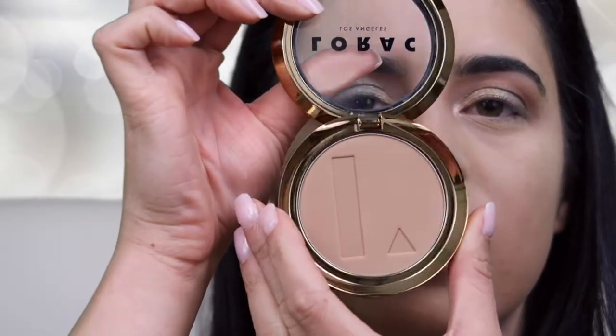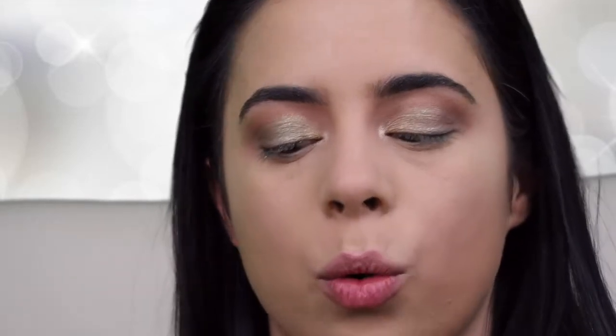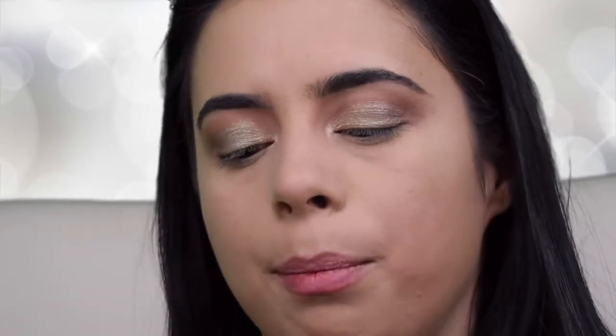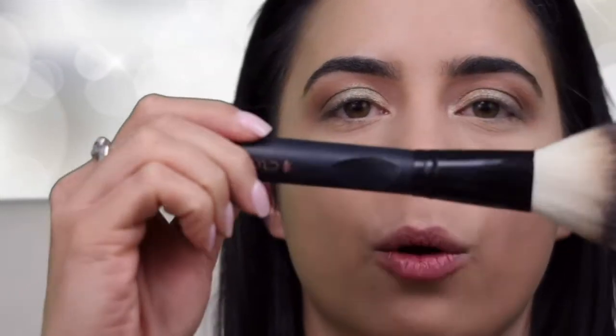Okay. I saw this and I was like, okay. My new favorite contour slash bronzer brush. I got this out of my FabFitFun box. It's by Crown. Now the 6-piece thing, it said that it was $75 and I was like, girl, you better not be paying no $75 for 6 brushes.